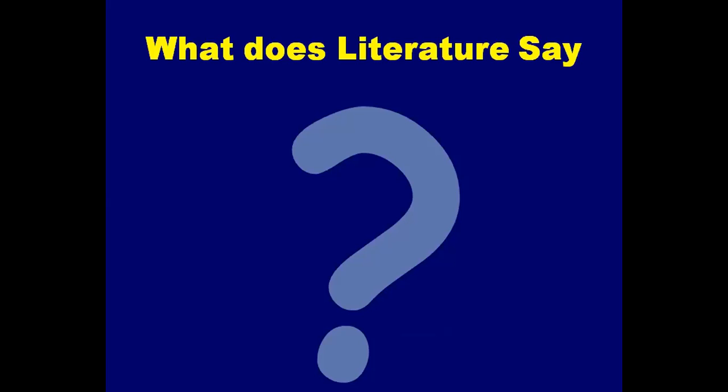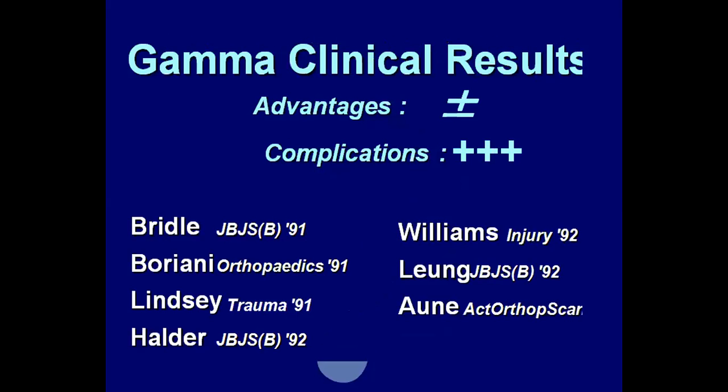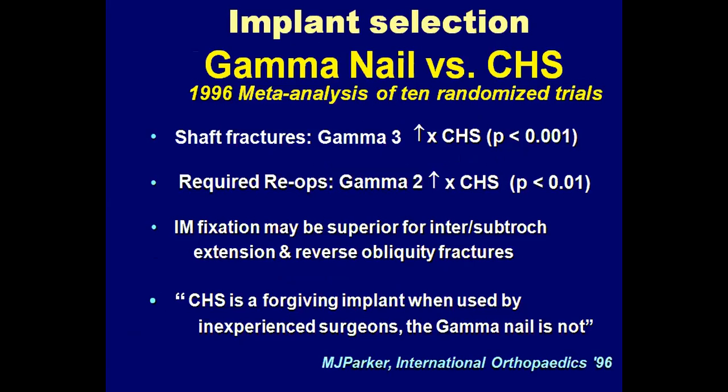What does the literature say about the PFN versus DHS debate? There are many studies by Bridle, Boriano, Lindsay, Halder, Williams, and many more. And they say that the advantages of the gamma nail in clinical results are equivocal, but it has more complication rates than the DHS. They compared the gamma nail with the hip screws, the dynamic hip screws, sliding hip screws.